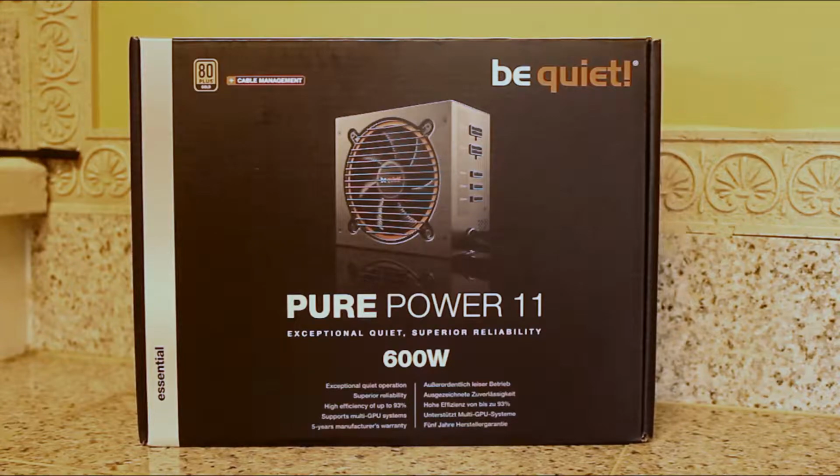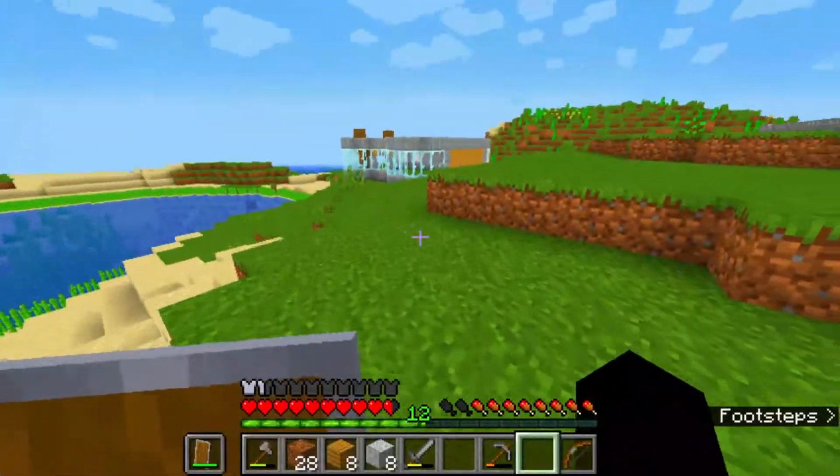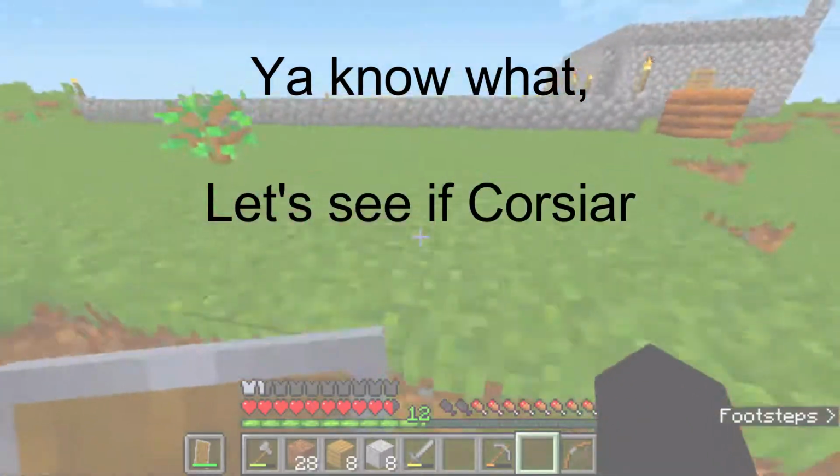For my power supply, I went with the Be Quiet Pure Power 11 600W power supply. All this stuff will be going into the Corsair 4000D case. I was having a hard time picking a case that I really liked until I thought, you know what, let's see if Corsair has any cases.